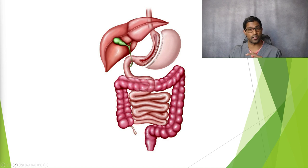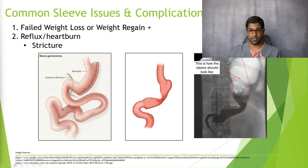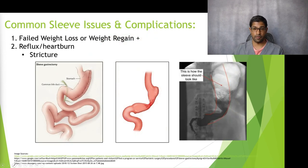And what I was alluding to there are some of the pitfalls of the sleeve that ultimately lead to people coming back for revisional consideration. So what are some common sleeve issues and complications? There's failed weight loss or weight regain. There's reflux or heartburn, and this could be due to something called a stricture. So here's a picture of the sleeve. This is what it should look like normally when we're done, a narrow banana-shaped tube.